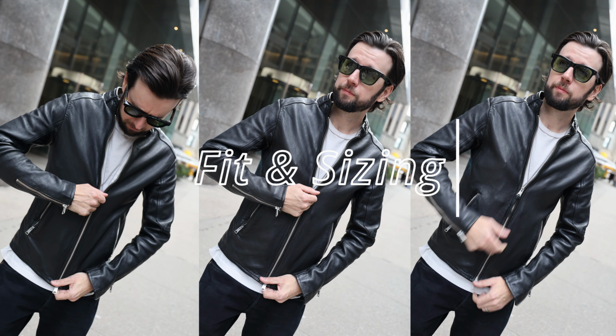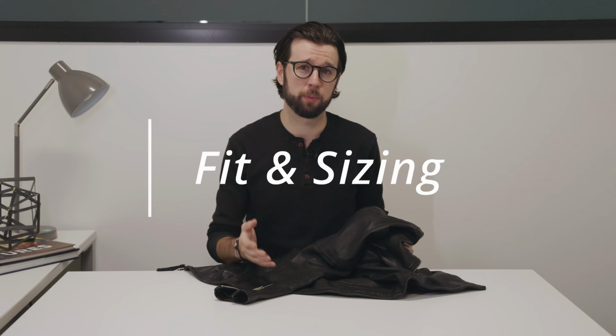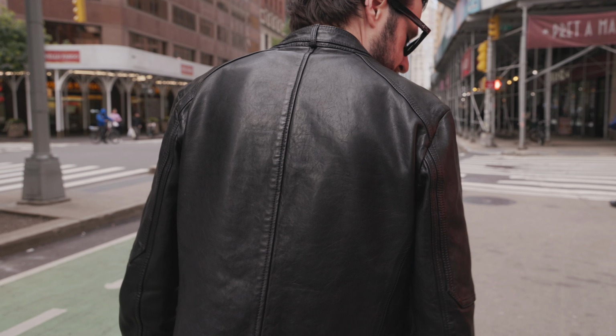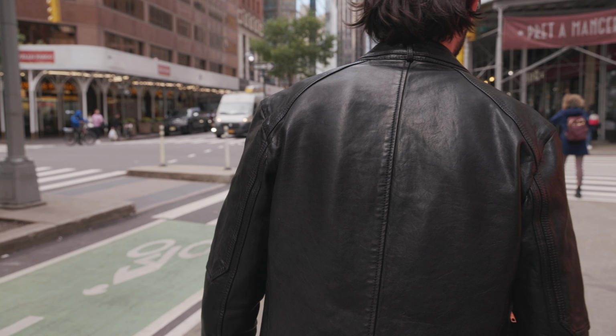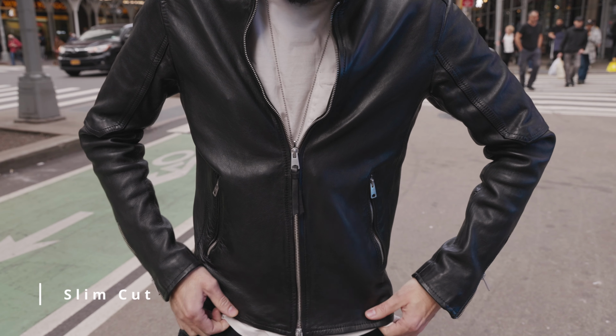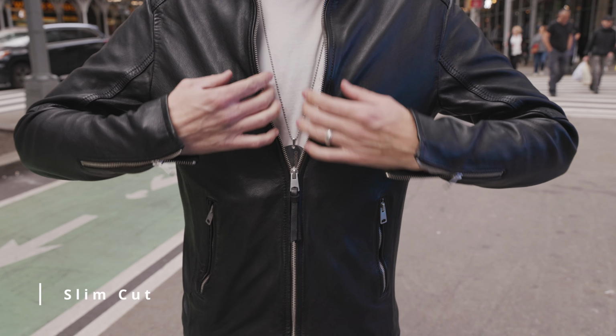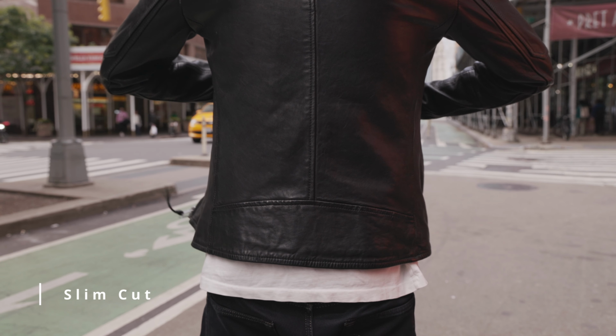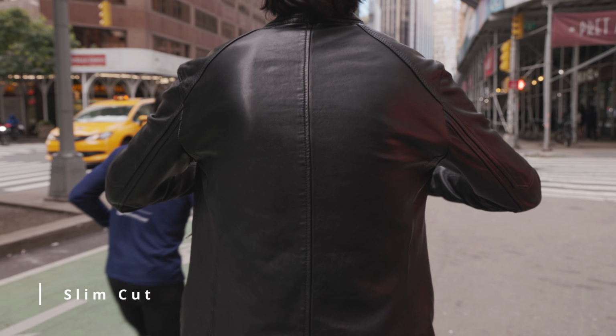Moving on to fit and sizing. Fortunately, we don't have to spend too much time here as, frankly, it's pretty straightforward. Your normal jacket size will likely be the move. Overall, it's a fairly slim cut, so if you do have a little extra padding in the middle, you might not love the overall profile of the Cora jacket, as it is a pretty minimal and very vertical kind of cut. If that is the case for you, I would probably look at one of their more traditional biker styles like the Milo or the Conroy or the Dren, for example.